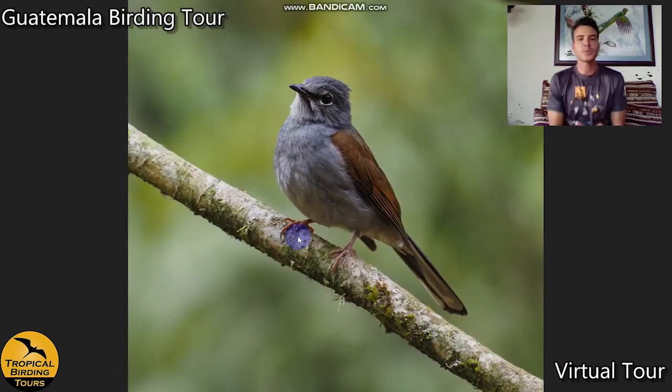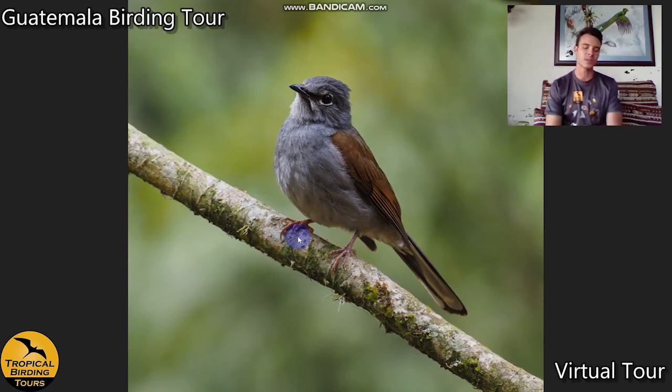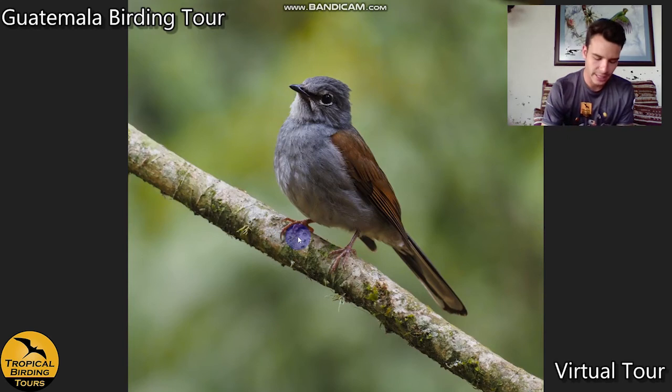Other interesting species we're going to be looking for in El Pilar Reserve during our afternoon birding is this magnificent brownback solitaire. It's in the family of the thrushes, and it has some spectacular vocalization. I'm going to stop the music for a while. This is local Mayan music, Guatemalan music, and I'm going to play for you guys the call of this bird.